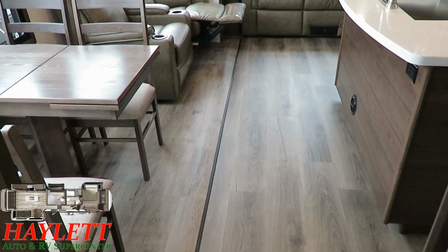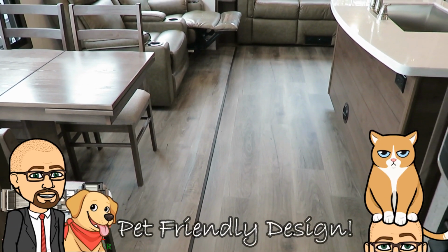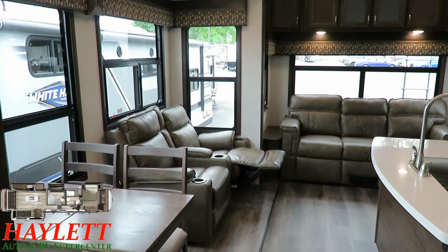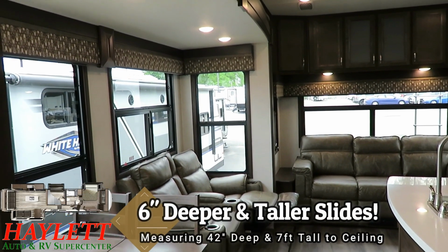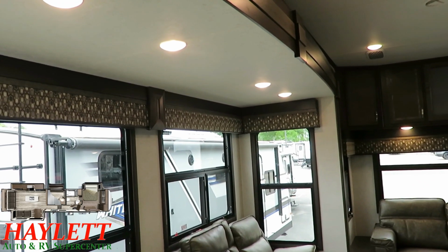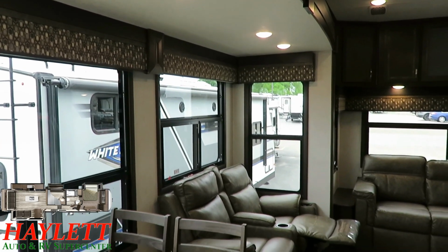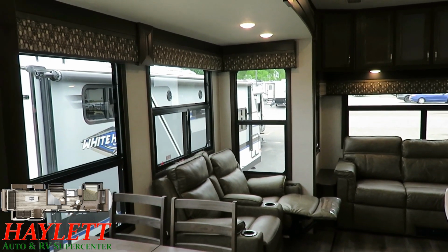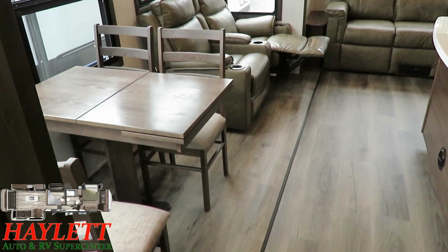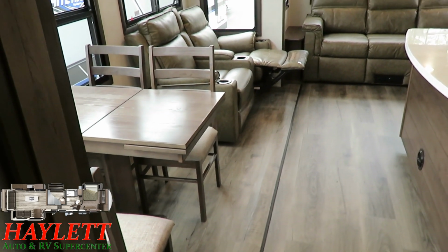That makes this thing exceptionally easy to clean, kid-friendly, pet-friendly, and due to the fact that their slide outs are 6 inches deeper. They run a 42-inch deep slide versus an industry standard 36. And it is also 6 inches taller, measuring 7 foot inside versus a common 6.5. They have by far the biggest slide outs here. It makes it a true slide room feel, because you can stand in the slide out as though it was the main floor deck, and it really maximizes and expands your living space.